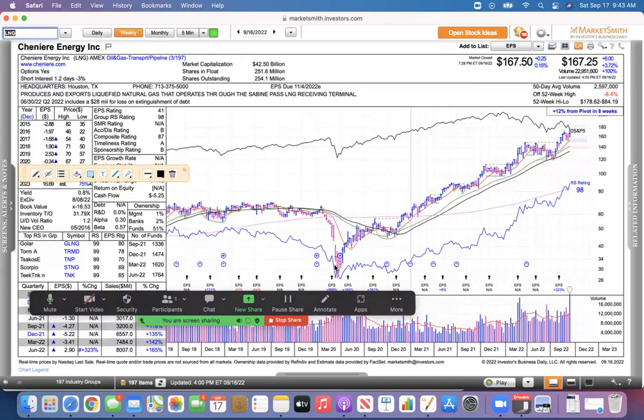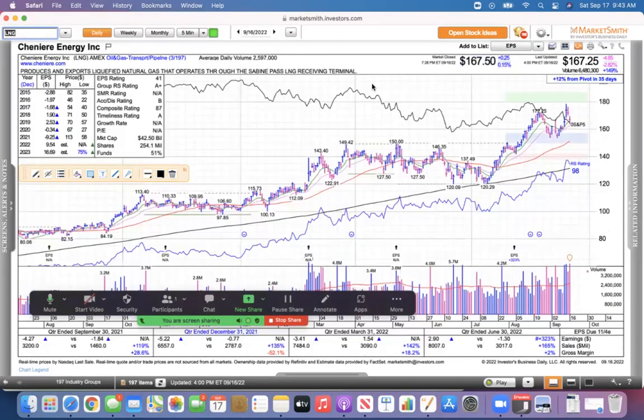Cheniere here, but you can see 2.5 years just straight up. You don't have to hold it very long to make money. And this one's trading above its 21 as well. It had a really good week. Friday, high volume sell-off, but it had a nice run.